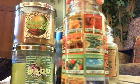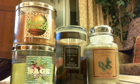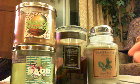So that's my Yankee jar, and as you can see, I think I started it earlier in the month, so I've been through quite a few Yankee tarts this month. Anyways, I won't linger too long on that. I'll get into some of the other tarts I worked through this week.